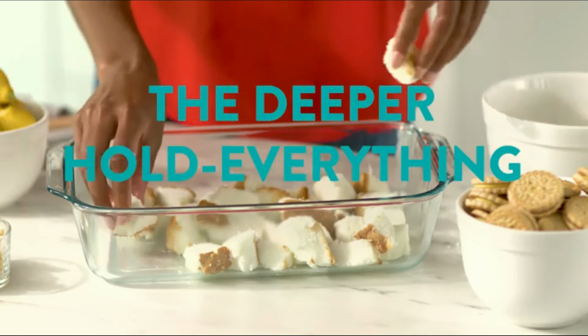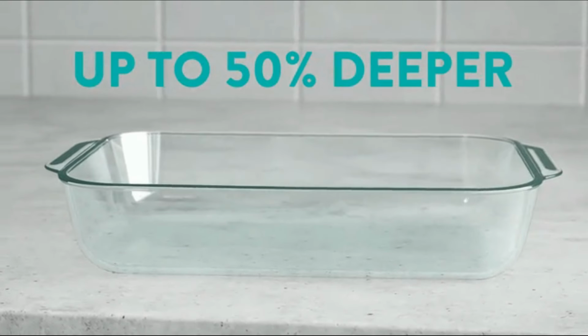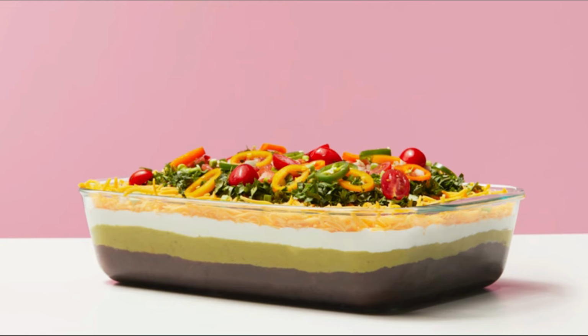Snug fit lids. Perfectly fitting and BPA-free plastic lids are freezer, microwave, and top rack dishwasher safe. No need to hold back when warming your food or storing your leftovers for tomorrow.